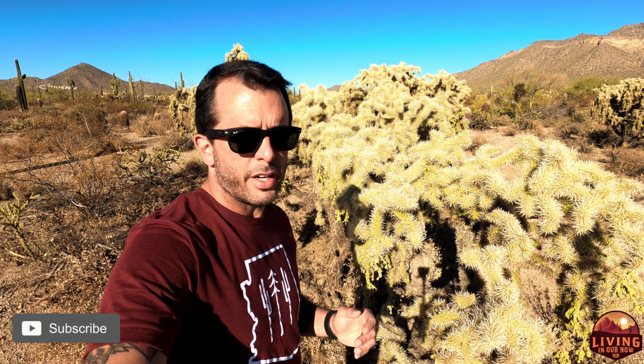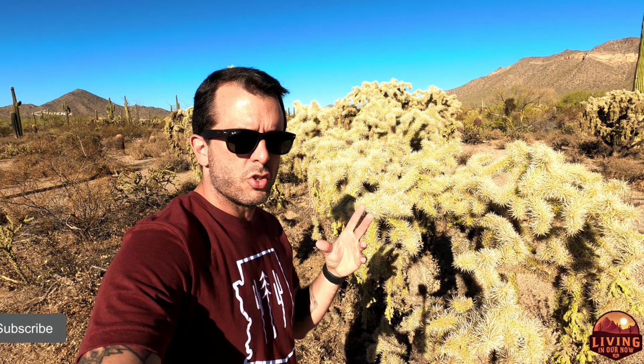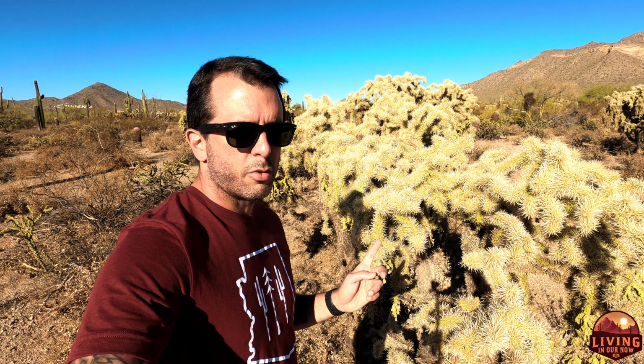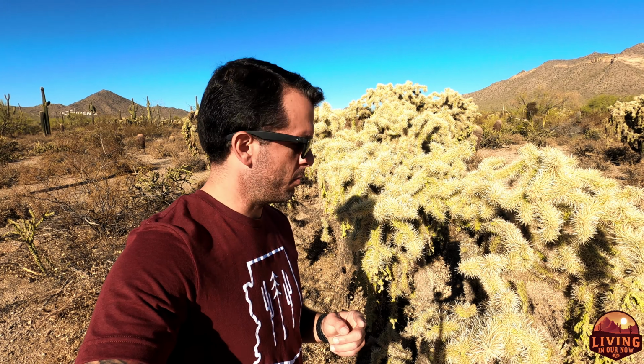These guys right here are a form of cholla cactus, which are also called jumping cactus. The reason they're called that is because if you brush against them, it kind of jumps at you, because it'll detach and attach to you, clothes, animal, whatever. So these things are kind of cool to look at, but make sure that you stay away from them because it's not nice to get attached. You don't want to get attached that way, not to cactus.